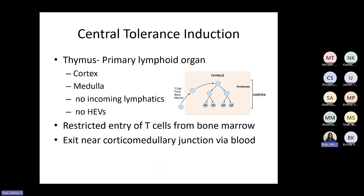So central tolerance. We know that central tolerance comes into effect in the thymus. The thymus is our primary lymphoid organ. Its structure has cortex and medulla. It has no incoming lymphatics. And we really don't know exactly how the T cell progenitors get into the thymus. There are no high endothelial venules either, but there is restricted entry of cells from the bone marrow that are destined to become T cells. And these cells, once they develop and mature, exit near the corticomedullary junction into the blood.